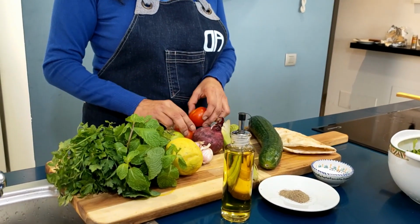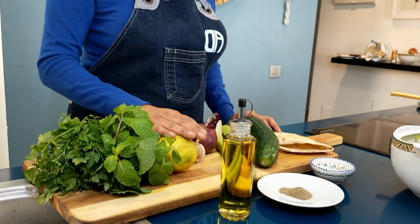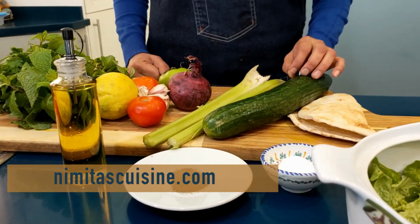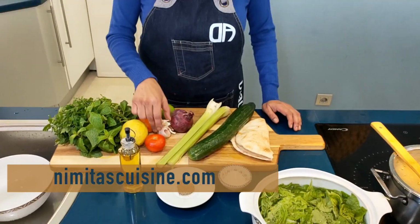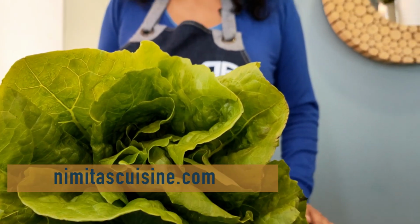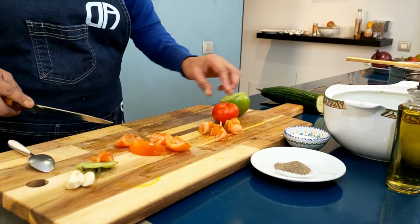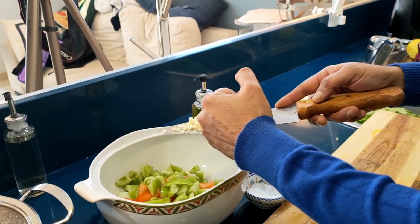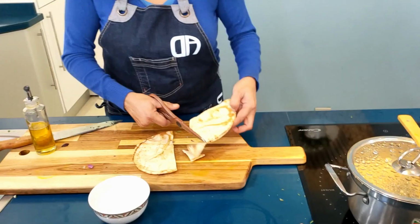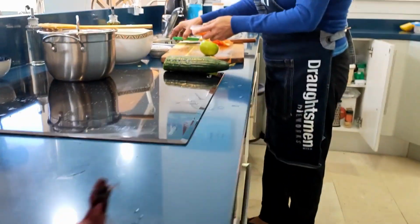Fattoush. I love the sound of that name. Originally from Lebanon, but since I'm here during COVID with my family and friends trying to reinvent myself, I decided to bring in some ingredients such as mint, romaine lettuce, parsley, such good ingredients that we found in the market. So fattoush is generally eaten in Mediterranean cultures, known for cooling effects of the food. And the combination is just delightful.